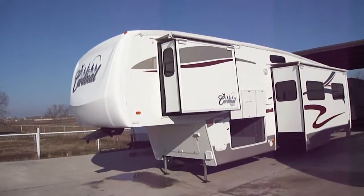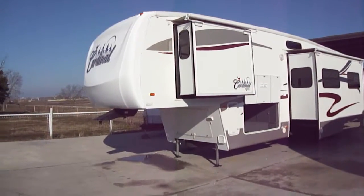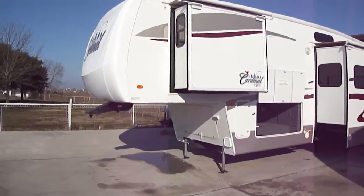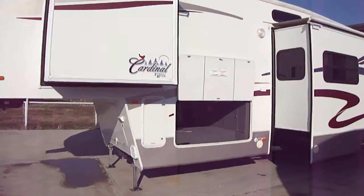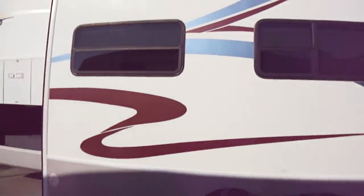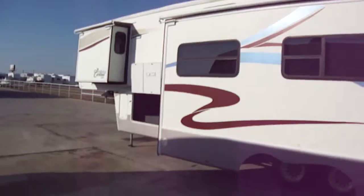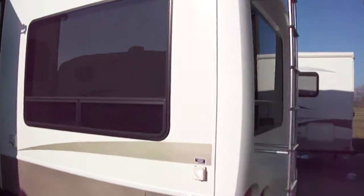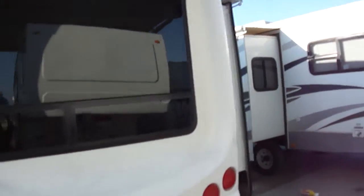This morning we're going to take a look at a really unique floor plan in a Cardinal 36 foot fifth wheel by Forest River. This fine fifth wheel has two slides, so you got all kinds of room inside. Got a great big old basement down here for putting all your camp stuff in. Sleek fiberglass exterior, so you can just slide on down the road. This one is really set up for the full-time RVer.